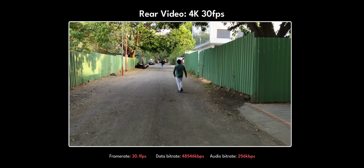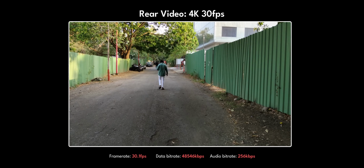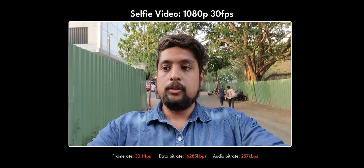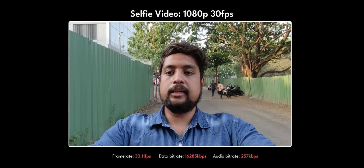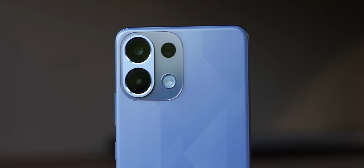Now, when it comes to videos, you can shoot at 4K 30 FPS using the primary camera, and the quality is good, but the stabilization could actually be better. Now, with the selfie camera, you cannot shoot 4K video, you can only shoot 1080p 30 FPS video, so keep that in mind. Now, I'll be very candid here. I was under the impression that OPPO phones under 20,000 rupees generally have a lot of compromises, but I was kind of wrong with the OPPO K13.